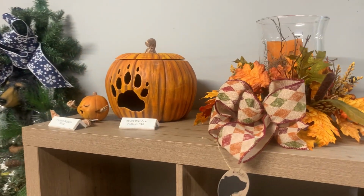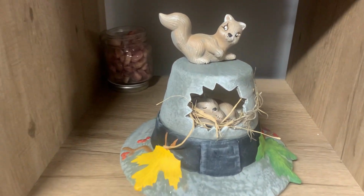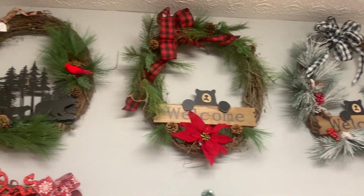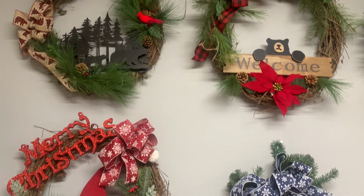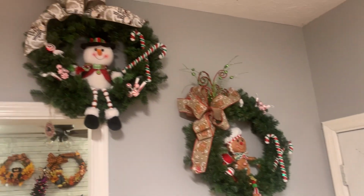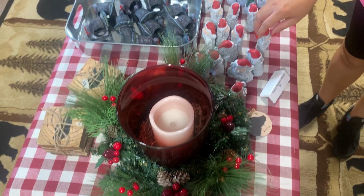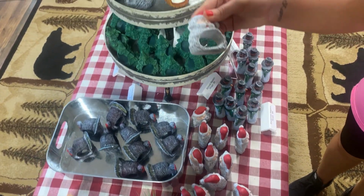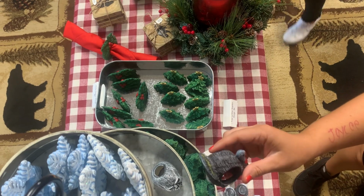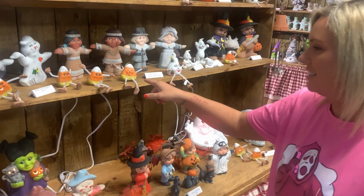Some more Halloween and fall decorations. Look at the witch's hat. There's a lot of wreaths here as well. So you get the Smoky Mountain, but also Christmas theme. A few more Christmas theme wreaths. I think this is adorable. There's different napkin rings. So you have Santa, Christmas trees, but look at this turkey here. $4. Look at him. Look at the kitties.